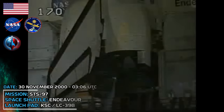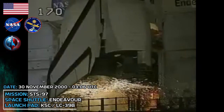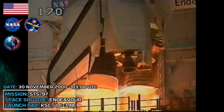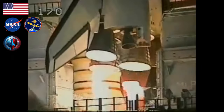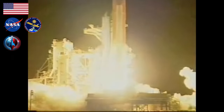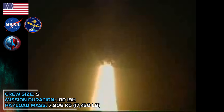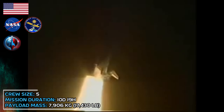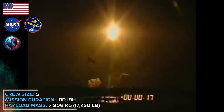12, 11, 10, 9, 8, we have a go for main engine start. 5, 3, 2, 1. We have booster ignition and liftoff of the Space Shuttle Endeavour, providing power to the station as we continue to build our future in space. Roll program. Houston now controlling the flight of Endeavour. Endeavour completing the roll, the shuttle now in a heads down wings level position for the 8.5 minute ride to orbit.